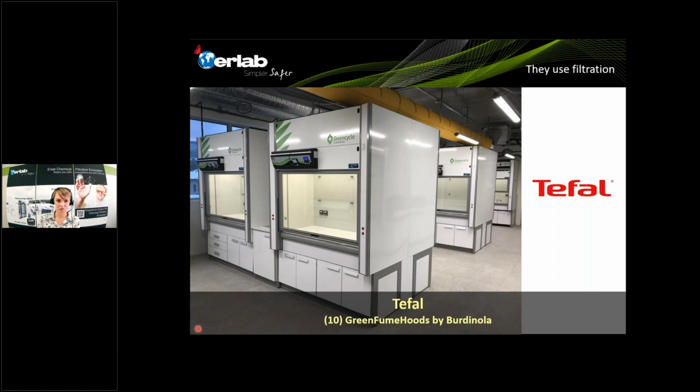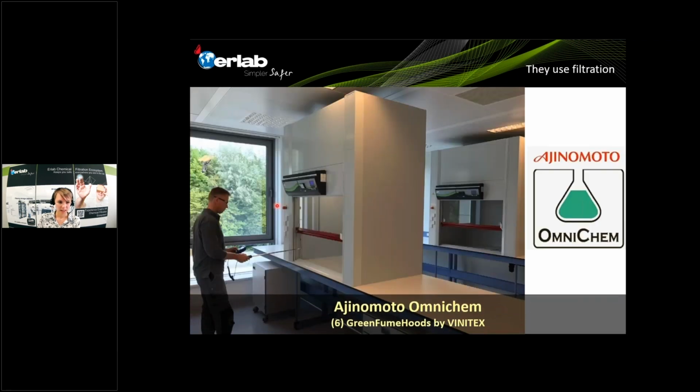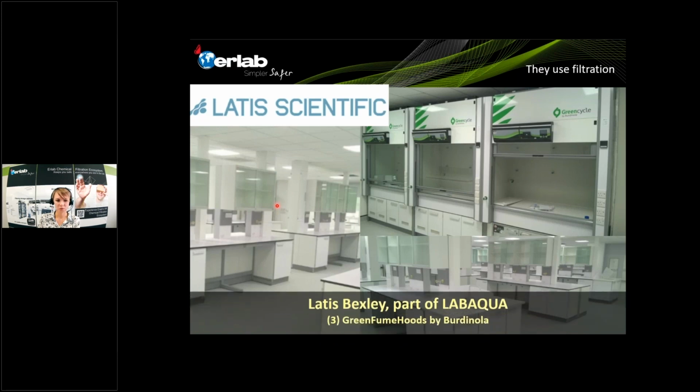One project done in France. So first of all, some European projects. This project has been done in France at Tefal with the installation of 10 green fume hoods by our integrator partner Birdinola. This is the Flex Labs in Chevilly-la-Rue at L'Oréal. You see here the fume hoods at the back, not connected, the benches placed on casters, and the utility columns. This project has been done at a Belgium customer, Ajinomoto, with the installation done by our partner Vinitex. You have here an example of 3 green fume hoods installed by Birdinola at Lattice Scientific in the UK.